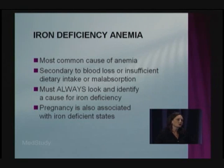Remember the cardinal rule about iron deficiency anemia is you can never end with that diagnosis. It needs to be iron deficiency anemia because or from. It needs to always have a cause. You cannot just say someone's iron deficient without identifying why they are iron deficient. And remember that pregnancy is usually, almost always, an iron deficient state.